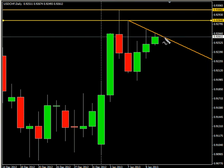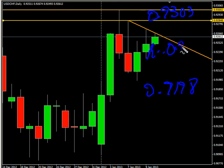Now, the US Swiss, this pair, we're looking for it to potentially go as high as 0.9303, right around that 0.00 level we talked about earlier, possibly down to 0.9198. Look for some resistance around 0.9275, and look for some support around 0.9215.